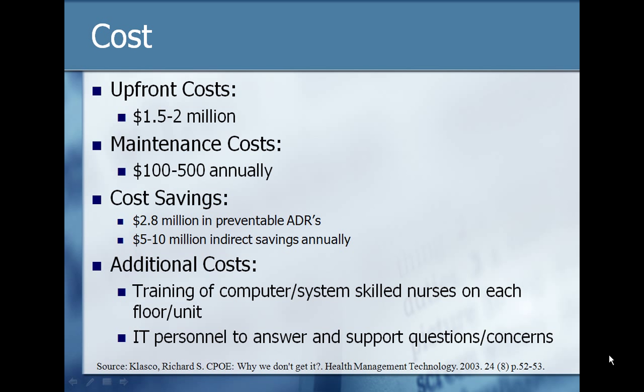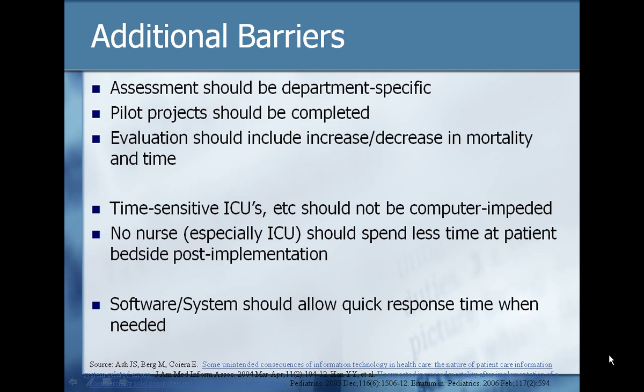Additional costs concerning time and training are a must. Without skilled nurses to assist on the floors and IT personnel to answer help desk calls, staff members are sure to become frustrated and develop ways of working around or simply working without the system. These issues of training and time cost begin to address other issues facing the implementation of such systems.